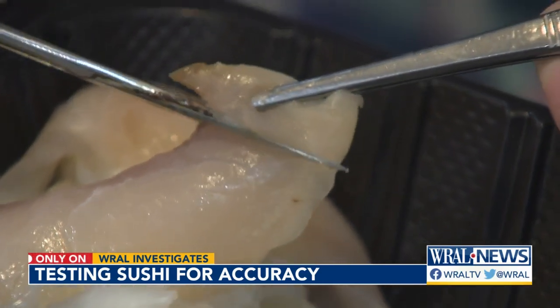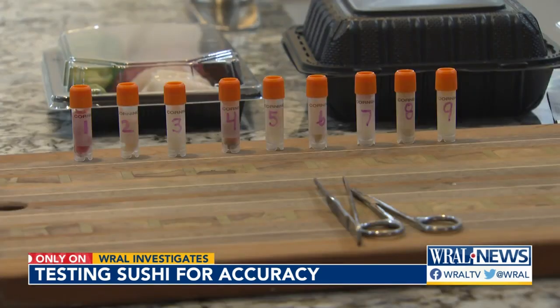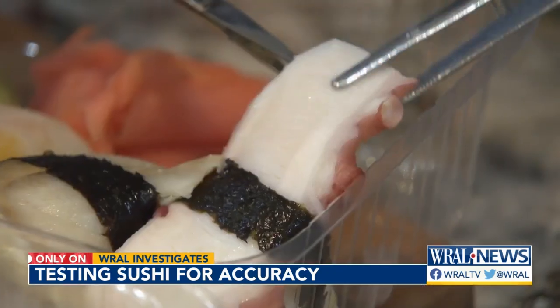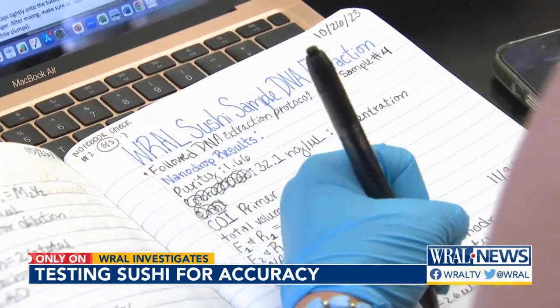This time, we didn't focus on where the fish was from. Instead, if the sushi ingredient listed on the menu is what's on your plate. Red snapper is almost always mislabeled. Squid and octopus can be mislabeled. Our seafood provided his students with their big project this semester.